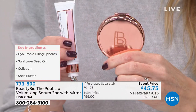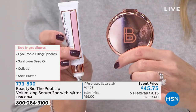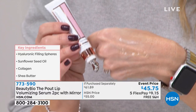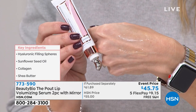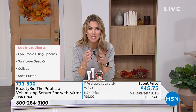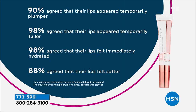Let's talk about the actual ingredients. I love that we put them up. Hyaluronic filling spheres, that's what gives it that plump and juicy effect. Sunflower seed oil, collagen, you guys. That's putting the plump back in the plump, and then shea butter. We also have some great graphics that are going to show you what this is going to do for your lips.